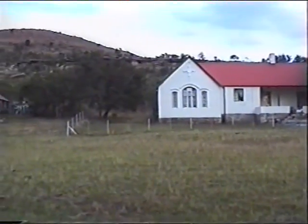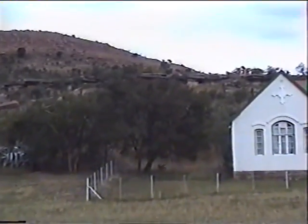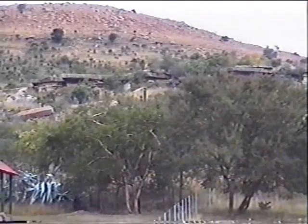Up behind this building on this ridge, this was occupied by Zulus throughout the attack, and the Zulu sharpshooters up here could shoot right down into the British defences and caused a lot of casualties.